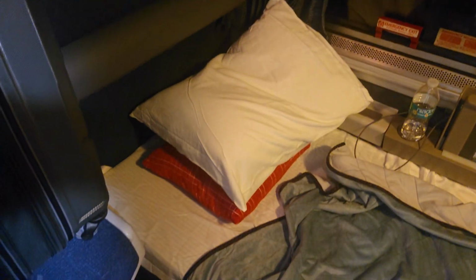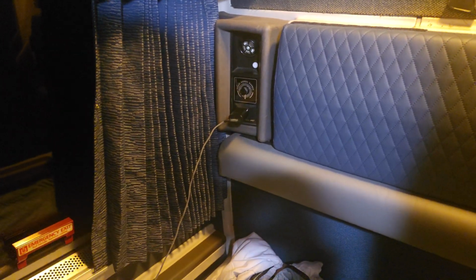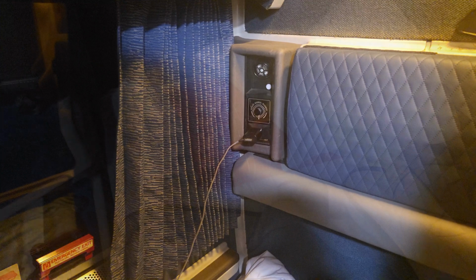We took our mattress pad out as well as the pillows and blankets and laid them all on the bottom. It's pretty comfortable, but don't expect a 5-star mattress. You are traveling on a train. You do only have one outlet for the entire room, so that is something to keep in mind. A power strip is going to be your friend. So make sure if you have multiple devices to charge, bring a power strip with you.